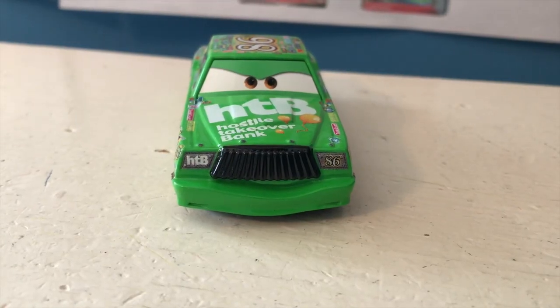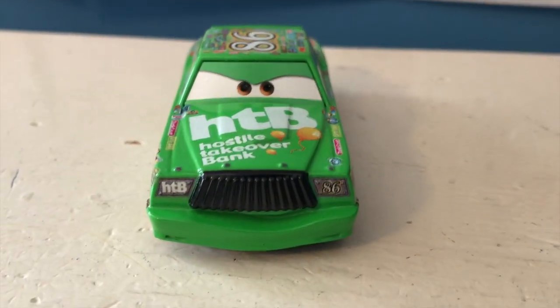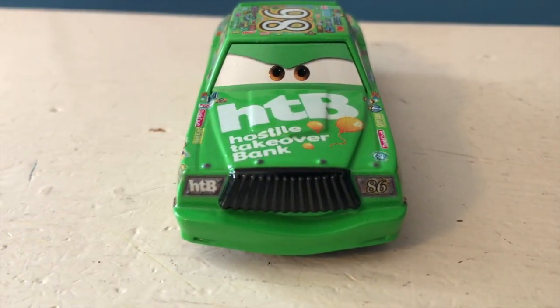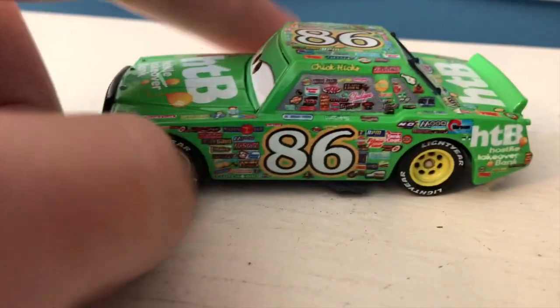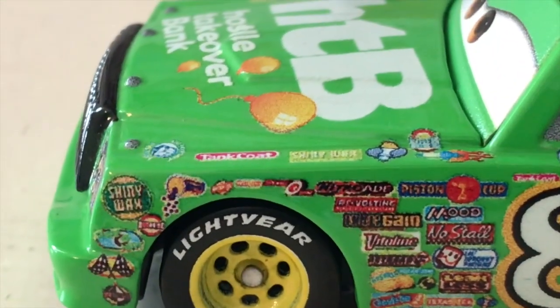So here is Chick Hicks out of the package. Again, this is his Thailand version, and he looks pretty good. He's got his usual angry expression. HTB, Hostile Takeover Bank, with some balloons behind it. The HTB logo over one headlight, and the 86 over the other. I'm not going to go over every single one of these stickers. Again, I recently reviewed a Chick Hicks.